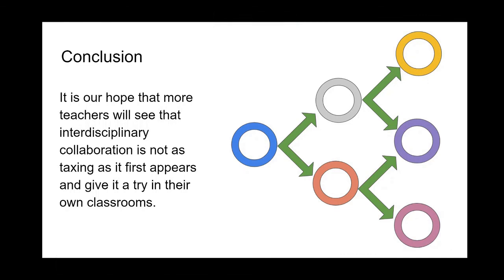Clearly, there will be issues when trying to implement this style of collaboration, but it is our belief that these issues will be minor and specific to subjects or teachers. Therefore, the next step of our action research is to branch out even further and encourage other teachers besides those who have been part of this research to adopt and try the model.